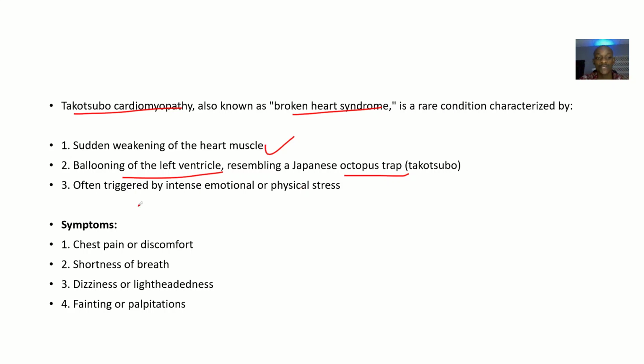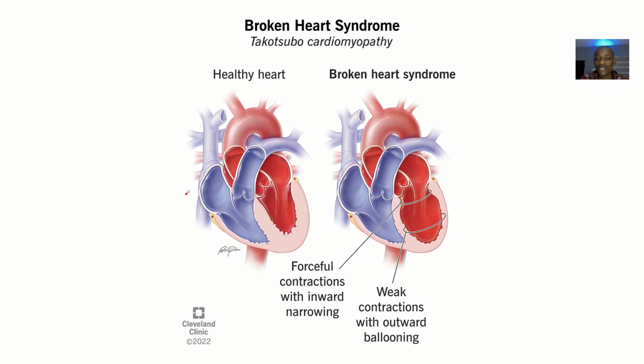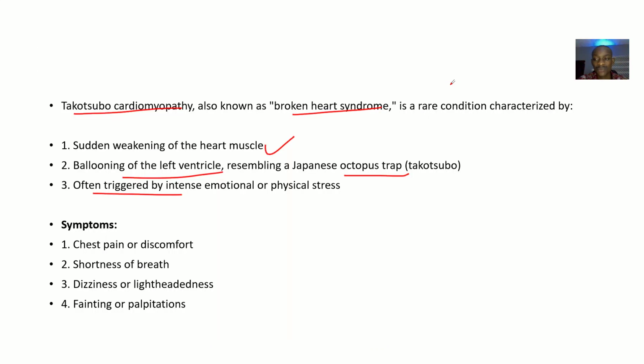That's crazy. So this type of condition is often triggered by what? Intense emotional or physical stress. So that's why they call it what? A broken heart syndrome. Alright, when somebody's heartbroken for real, they can have this. Alright, maybe your girlfriend breaks up with you, maybe your boyfriend breaks up with you, you might have a broken heart syndrome, right?